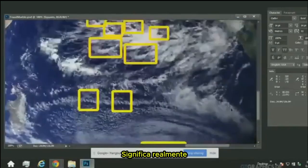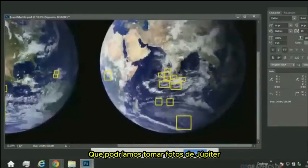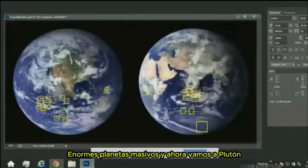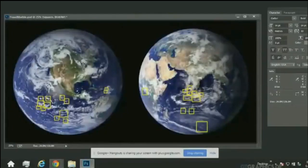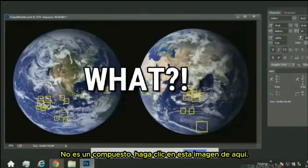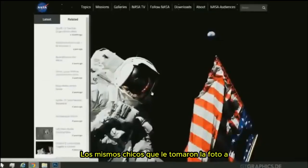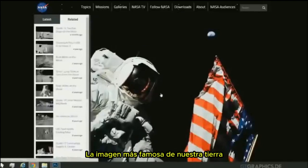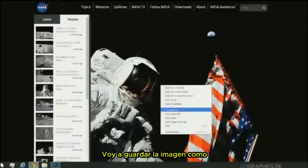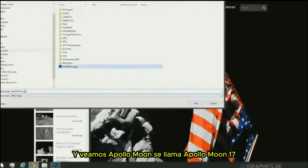I mean, really? So you're telling me that we could take pictures of Jupiter and Saturn, huge, massive planets, and now we're out going to Pluto, but we don't have one legitimate picture of the Earth from space that's not a composite? Look at this picture right here. Supposedly the same mission, same guys that took the most famous picture of our Earth. I'm going to do save image as, and let's see, Apollo Moon, let's call it Apollo Moon 17.